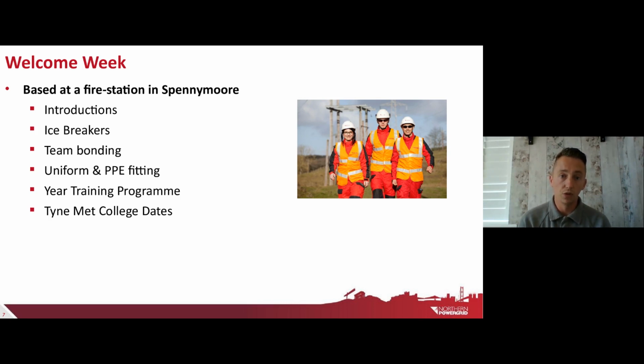And then there's a lot of team bonding exercises. Because we were at a fire station, it was really, really good, actually. One of the icebreakers was they split you into teams. You had to quickly assemble a fire hose, and the losing team got wet, basically. The winning team got to spray the losing team with an industrial size fire hose. So things like that, really, just to sort of break the ice, get to know your colleagues.